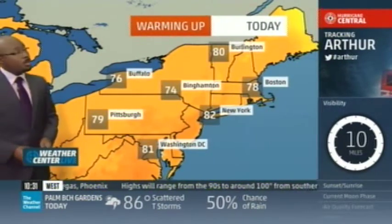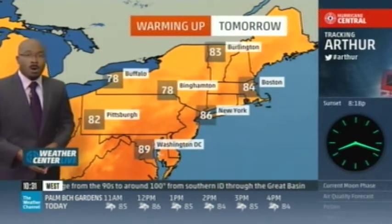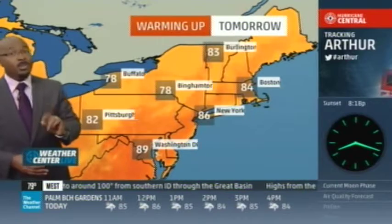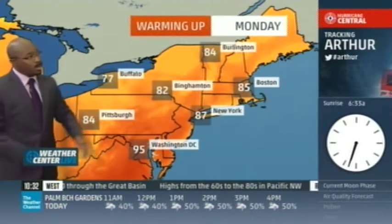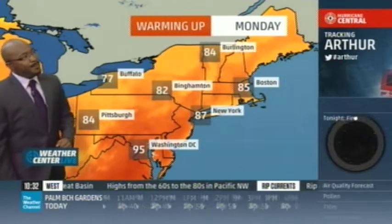So today, high temperatures for you, upper 70s to right around 80 or so out there. Then by tomorrow, we warm up a little more. Now we're approaching 90 degrees in D.C., and we'll be well above that come Monday as you head back to work. Getting pretty steamy, 95 degrees.